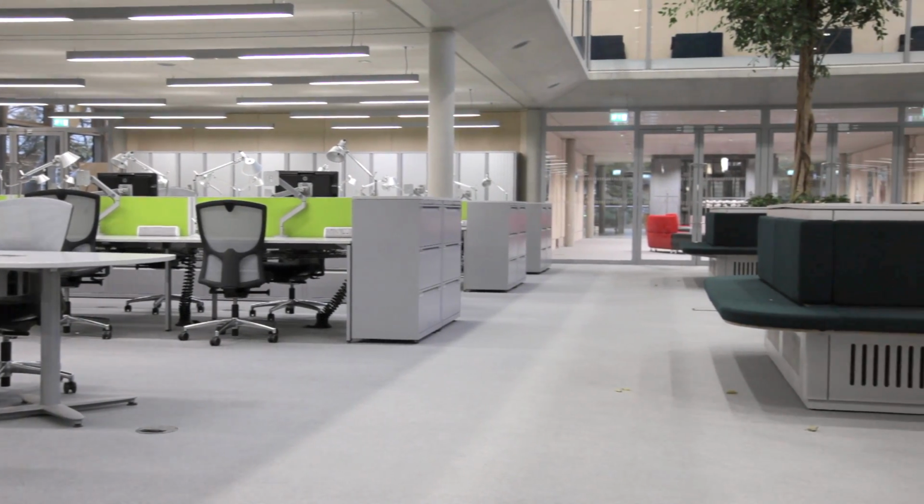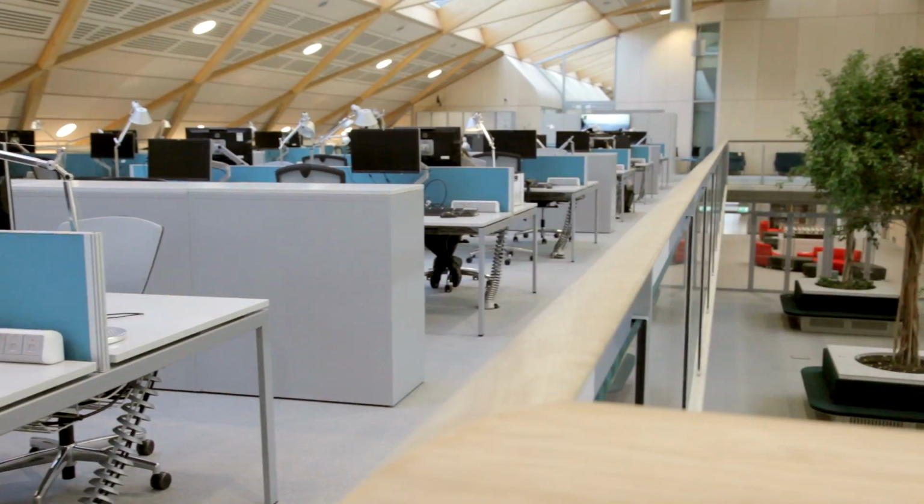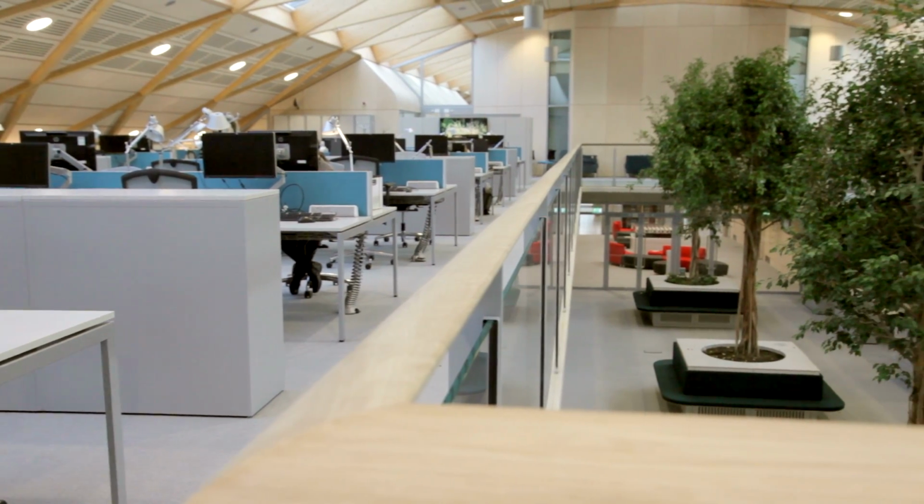What people very much wanted was to have no directors in offices, so we don't have, not even our chief exec has an office. People wanted an open plan layout, one that used more flexible use of space. So we didn't want just a desk for everybody as we've had before, because we knew that that wasn't a good use of the space.